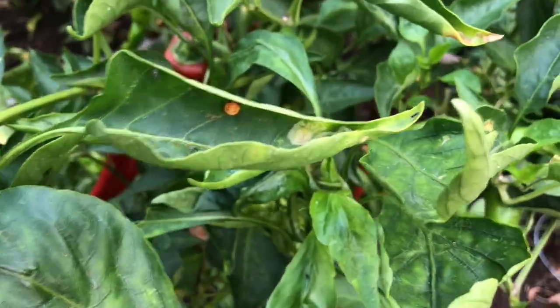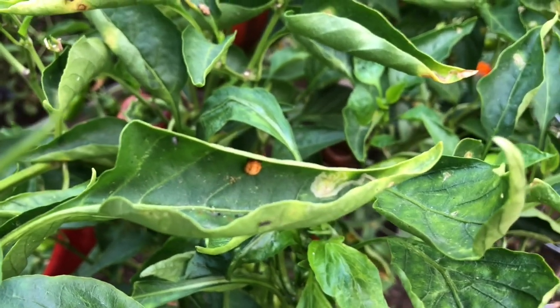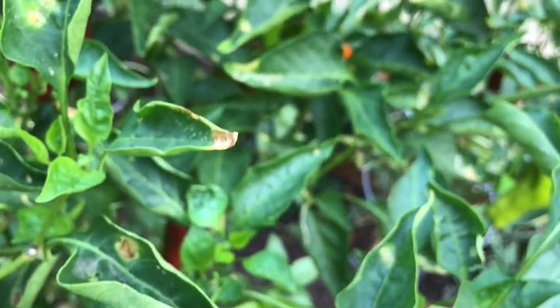And I don't know what that is. I'm gonna have to look that up. I'm pretty sure that's nothing good. If you know what these are, let me know.